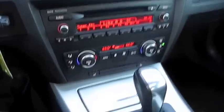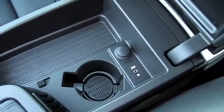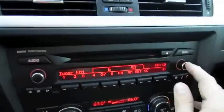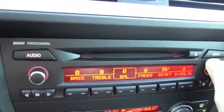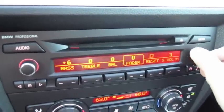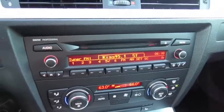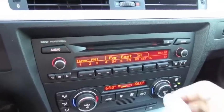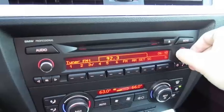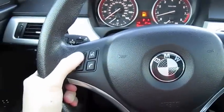Stereo. Auxiliary. Definitely nice. Radio controls and hands-free telephone.